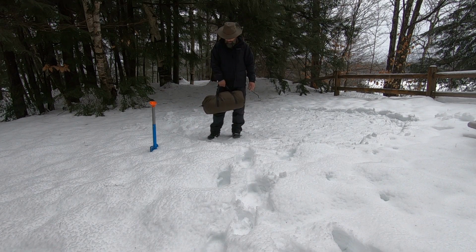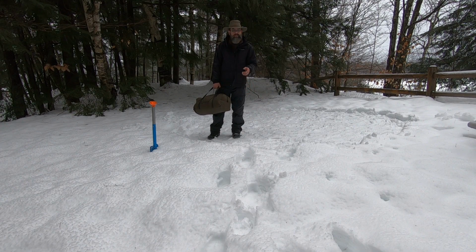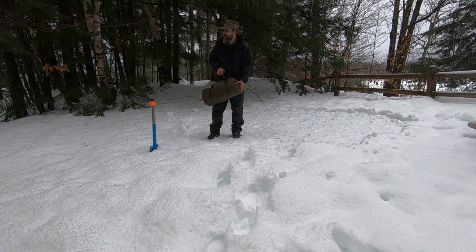And yeah, I've got the Pomoly Taisoca. I don't know how you say it, but it's the Pomoly stove that has the bacon oven underneath. So I get to bake some biscuits and maybe some cinnamon rolls in the morning. So yeah, I'm gonna get this thing set up, and I won't bore you with that, and I'll be back with you guys in a minute.